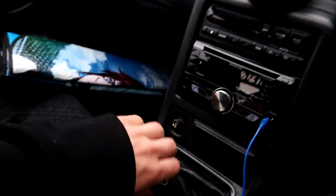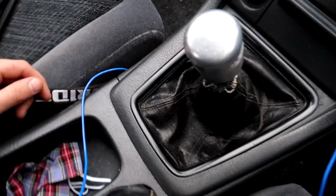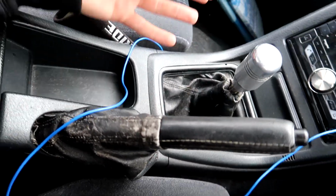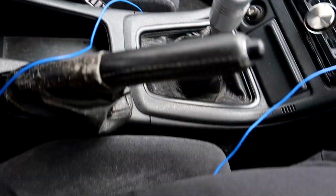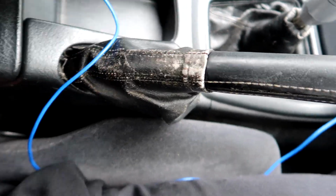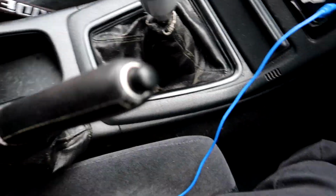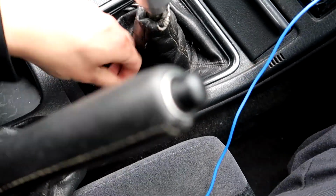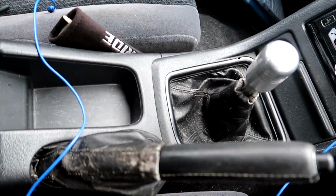So this is pretty straightforward though. As you can see, you can't really tell on this video how much crappier these are. Oh, these aren't boxers, that's a mask. These are just really blown out, ugly and dirty. So I'm gonna go ahead and take off the shift knob, take off this bezel, and then I believe it should just be as easy as popping this out and throwing that new one in.